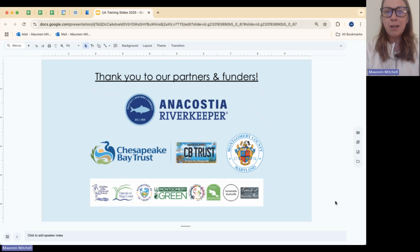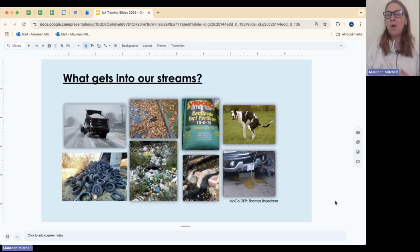And so as we get started today, I want us to think about what gets into the streams, right? Why is water quality monitoring a program? Why do we need to monitor streams? Why might they not be safe, either to recreate in or for the plants and animals that might live in there? And think about, and I'll give you some think time here, what is getting in our streams that is making them unsafe?